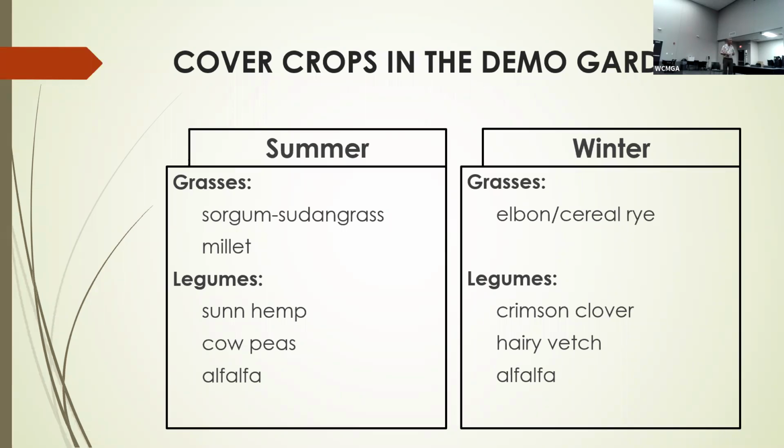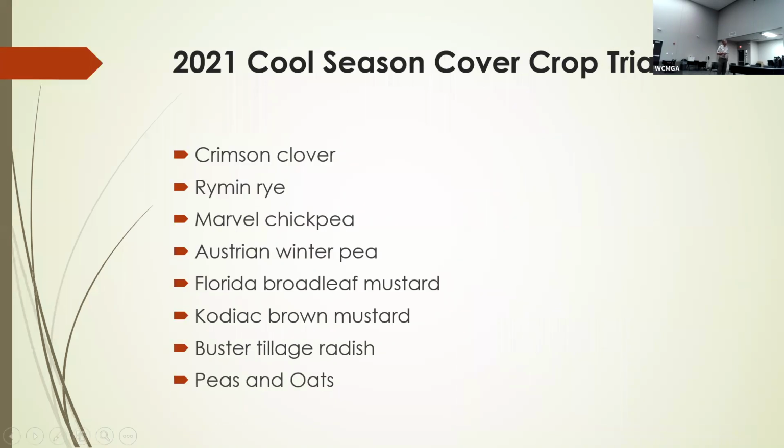So we'll see. But Jeannie, who was just out there before she came here today, said that about half the stuff was up already. That's fast. We just planted it Saturday. So here's everything that we planted. So we'll report back on it.